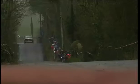Daniel and his Scanbits Escort are normally a devastating combination, but that strange Stage 5 incident has cost the team any chance of victory. Daniel doesn't back off as he fights the conditions on the North Galway roads.